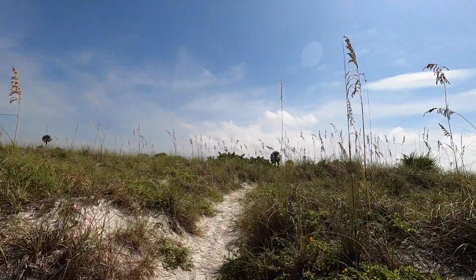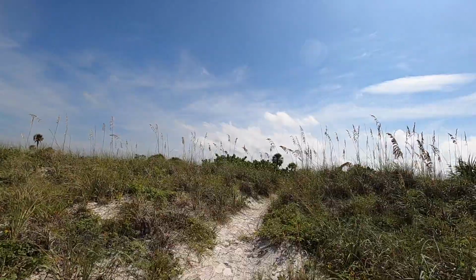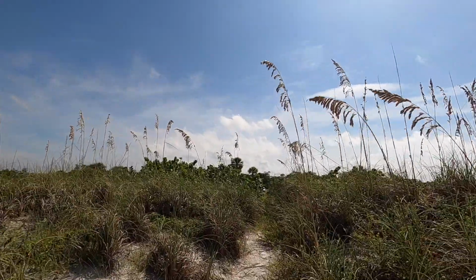If you have a chance to check out Fort Desoto Beach, I highly recommend that. The beach is completely separate from the campground, so no judgment there. It's definitely one of my favorite beaches, so make sure you check it out.